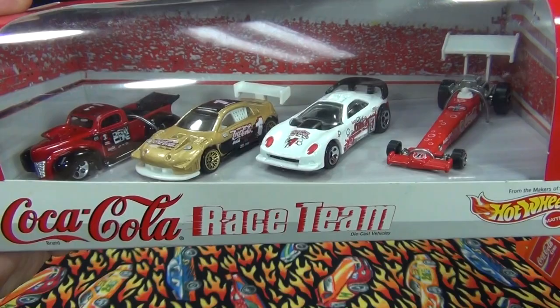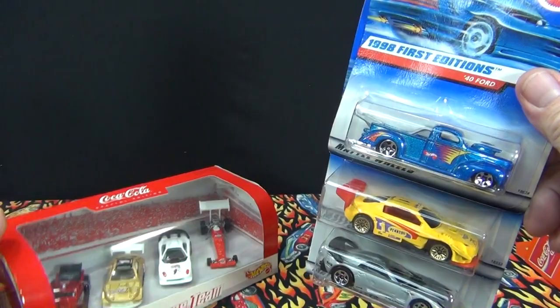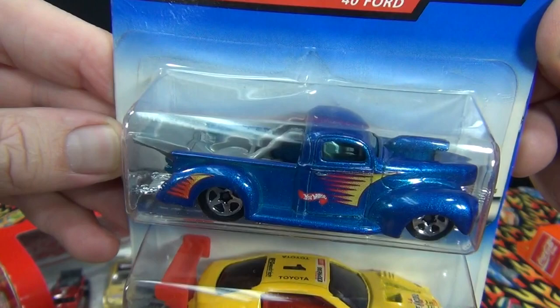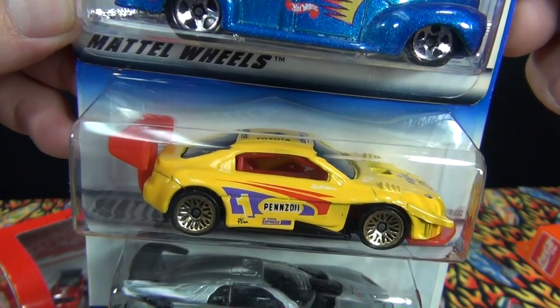I have the first three colors here for the 44 truck, the Celica, and the Callaway. I gotta be careful. I have a habit of calling that one Panos. So there you see 1998 first editions. This one actually had, I think, about three variations. You had this color, and then you had a light blue, and then a very dark blue that was made in China, hence the different color, just because it was made somewhere different. The Pikes Peak Celica had variations in the tampos. There were some changes made.